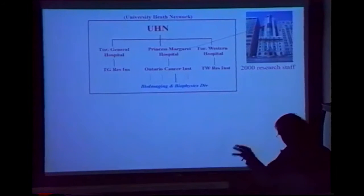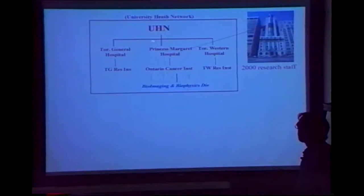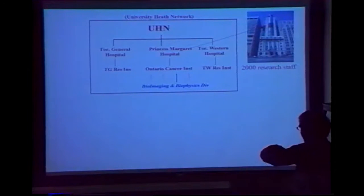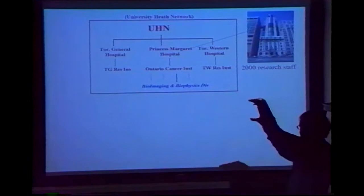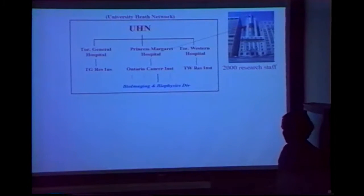I thought just to give you a little idea of the institution, because this is complicated. So this University Health Network is a merger, a conglomerate of three different hospitals. Princess Margaret Hospital is the main cancer hospital, and this is it. And each of these hospitals has a research institute, and so the Cancer Institute is actually five floors in the middle of this hospital. So we have outpatients, research, inpatients. So the lab is right in the middle of the hospital. And in University Health Network, there are about 2,000 research staff. So this is a very big program.